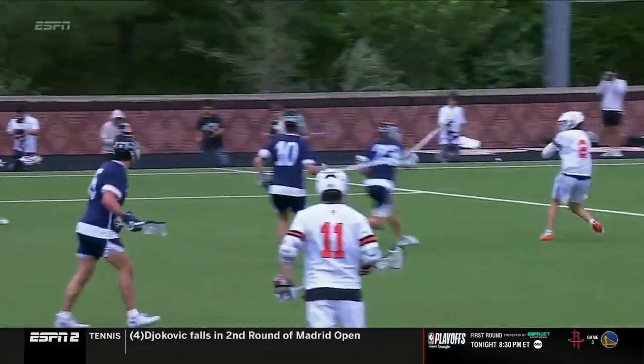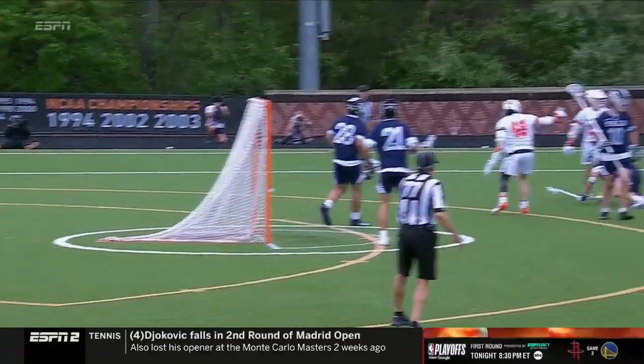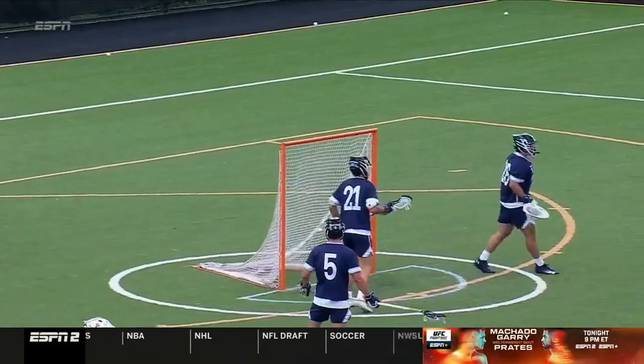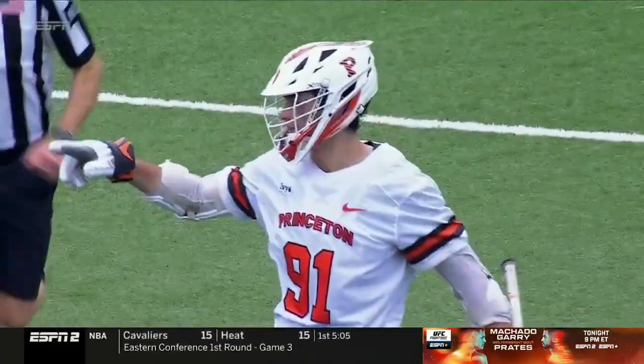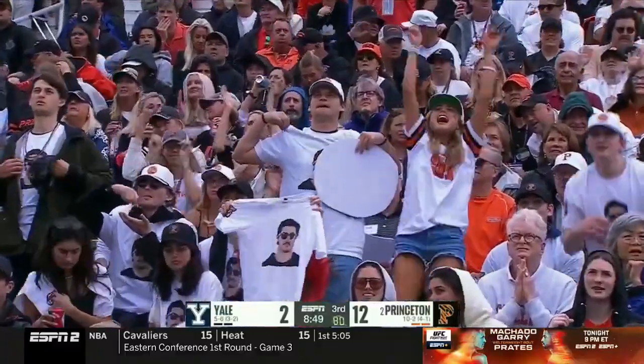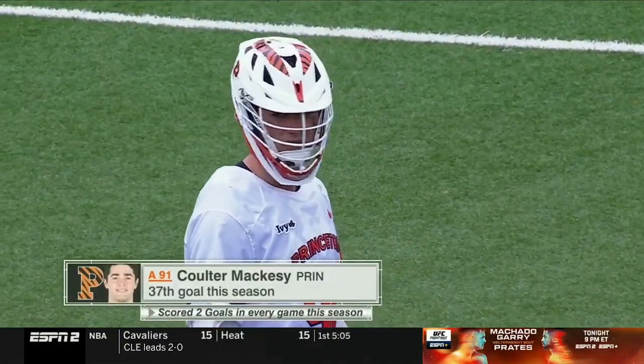This is classic Mackesy, just setting up on that wing area, showing his overhand release eye to eye. What I love most about it is just so snappy. He's not shooting it 110 miles an hour. He's just getting the ball in and out of his stick quickly, and there's that zip, that pop, that makes it really hard for the goaltender to see the ball. Quick release, not a hard ball.